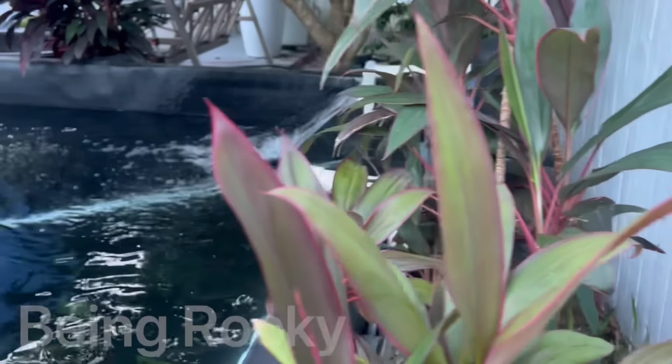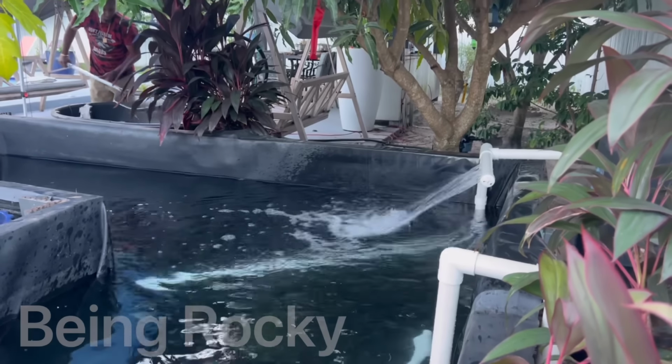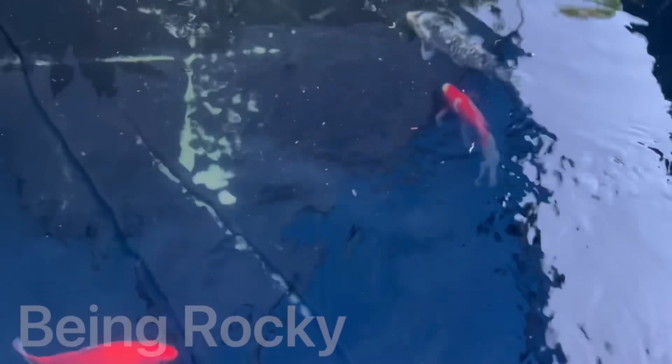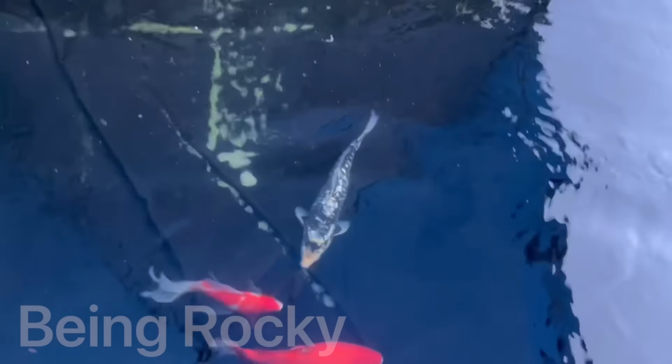And everything is looking so neat and nice. And I'll show you guys the two fish that he put back into the pond. So that's one of the goldfish there, and there goes the other one, and then that's the black koi.